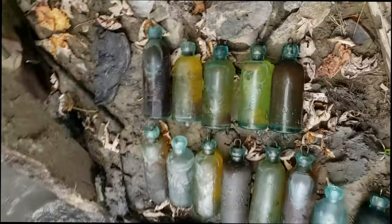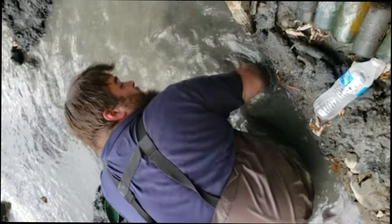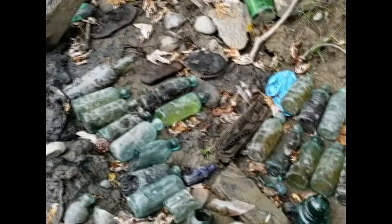Man, look at the color of the contents of that one. It's like green. That one's less than a foot in the ground. That one wasn't deep? Those two were less than a foot. Oh my god. Alright, a little bit later. We took a little break.